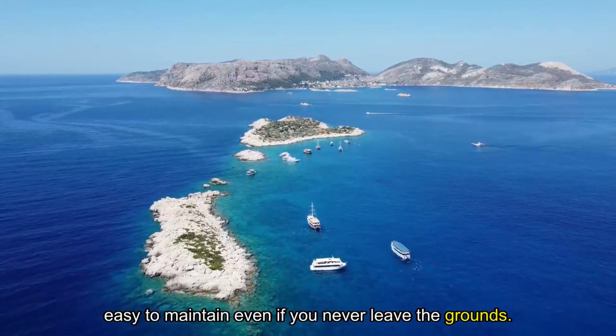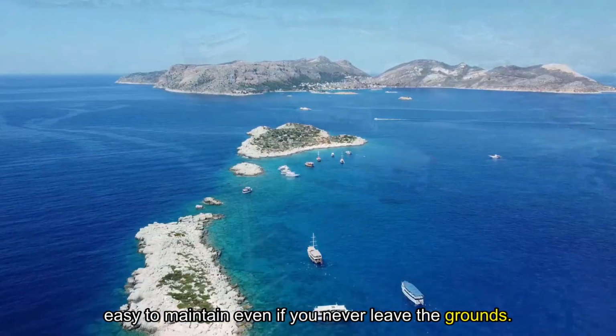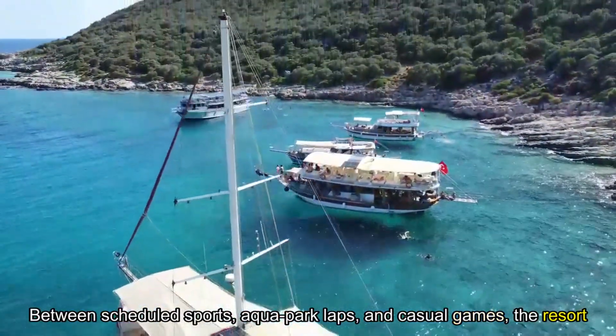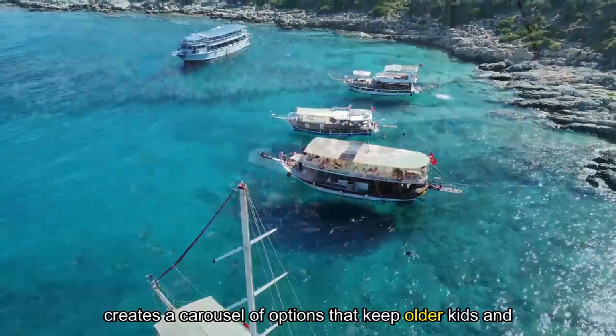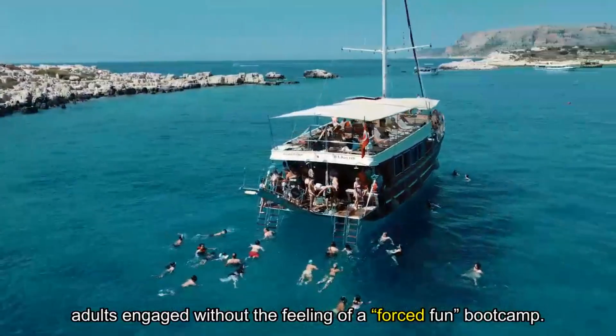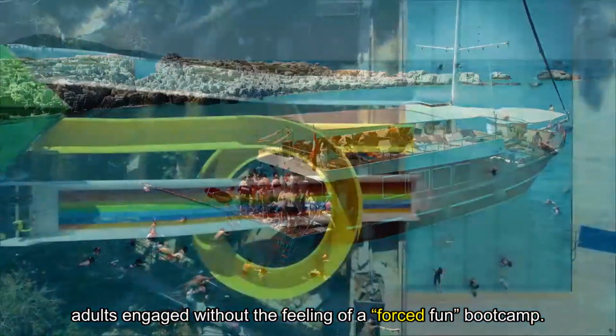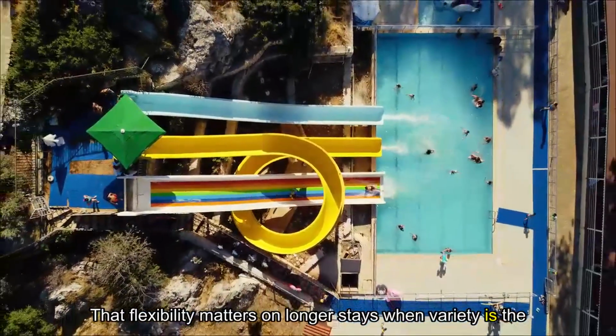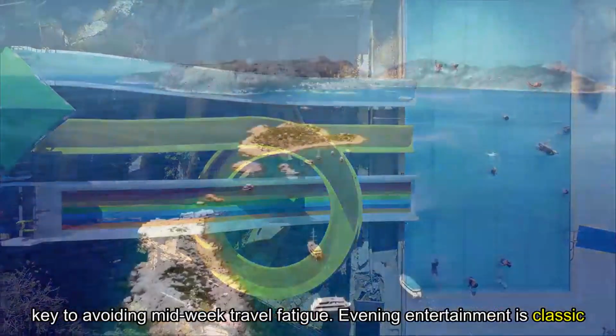Daytime momentum at Icon is easy to maintain even if you never leave the grounds. Between scheduled sports, aquapark laps, and casual games, the resort creates a carousel of options that keep older kids and adults engaged without the feeling of a forced fun boot camp. That flexibility matters on longer stays when variety is the key to avoiding midweek travel fatigue.